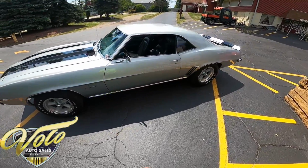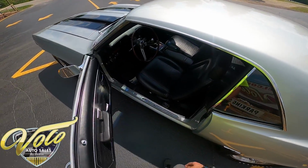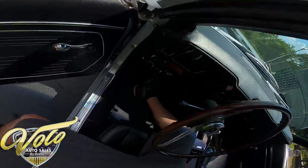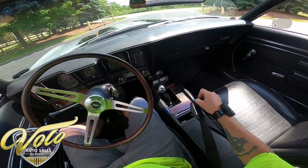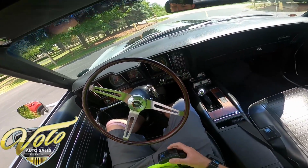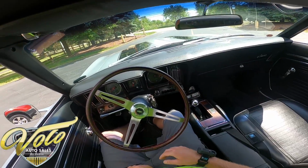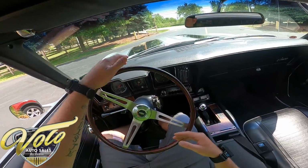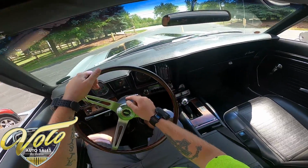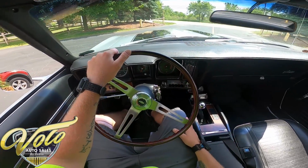Absolutely a beauty. All right, let's hop in. Door just opens like butter. Snaps shut with ease. This one has your 4-speed. Sorry, buckling up. It has a cluster up here of gauges, tachometer, speedometer. I noticed the clock's working. Then you have your fuel, engine temp, and everything else down there.